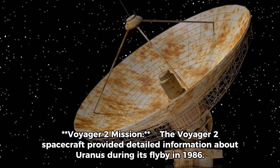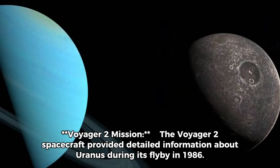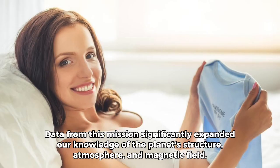6. Voyager 2 mission. The Voyager 2 spacecraft provided detailed information about Uranus during its flyby in 1986. Data from this mission significantly expanded our knowledge of the planet's structure, atmosphere, and magnetic field.